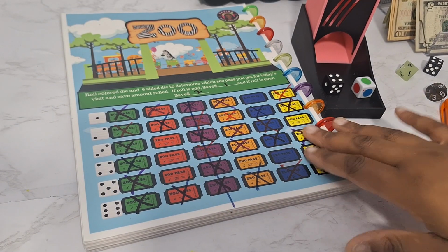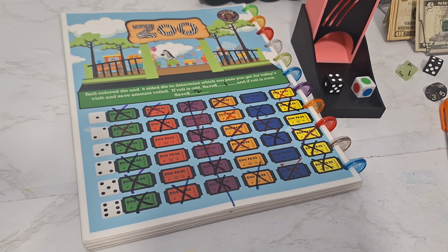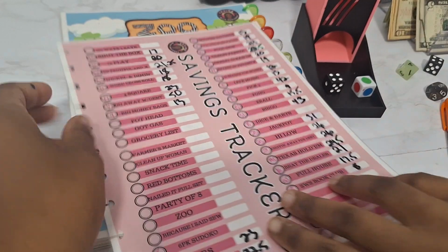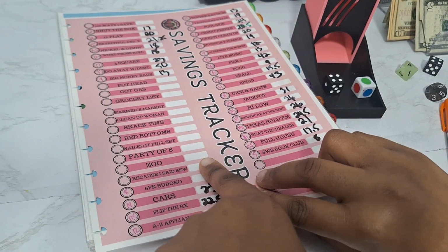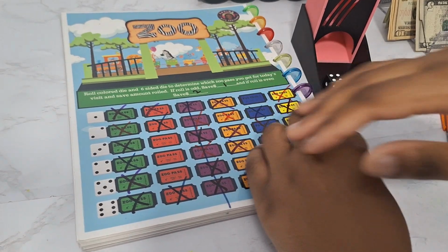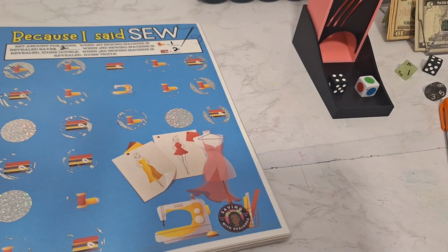And like I said, you can use it towards family fun or something like that. That's what I plan to use it for if I was doing it separately. Like I said, come to my tracker, put my amount in zoo, and you can allocate it towards whatever sinking fund you choose. But I designed it towards family fun. I thought that would be cool.